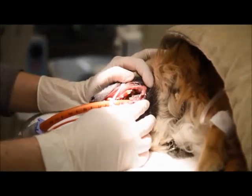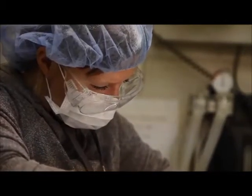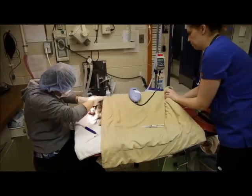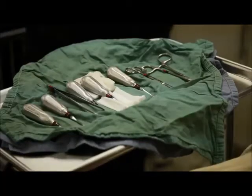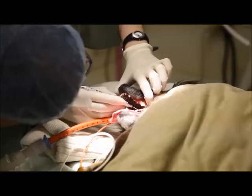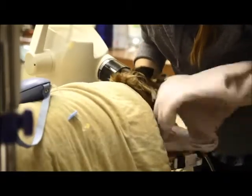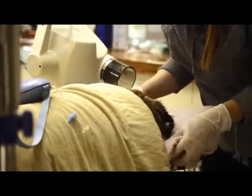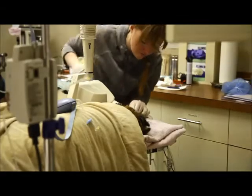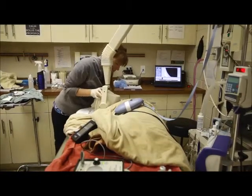And now the dental procedure. The first step is to perform a thorough visual examination of the mouth. We can see so much more when your pet is asleep. Then special instruments are used to assess the health of the gums. Gum disease is the most common serious dental health problem. In addition, in many cases, digital X-rays will be taken of suspicious areas. The tooth really is like an iceberg, and so much of what is important happens below the surface.